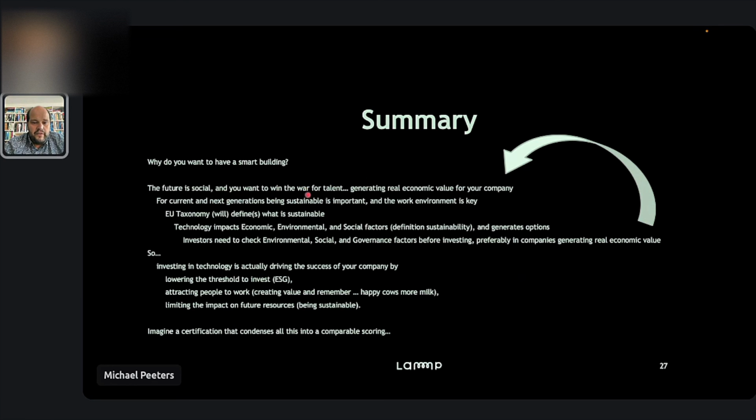So we have the generations, the war for talent. We want to win the war for talent. How do we do it? Because sustainability is in our nature. And the EU taxonomy, that's the one defining what sustainable is all about. I claim, and I can prove, that technology impacts economic, environmental, and social factors, being the definition of sustainability. And from those factors also generate options, money-making options, investment choices.